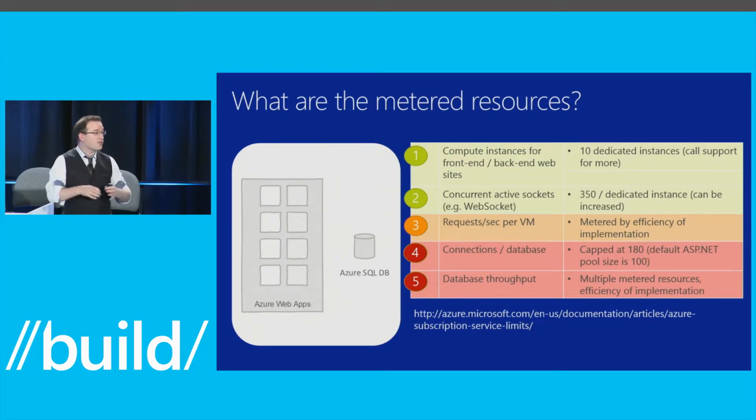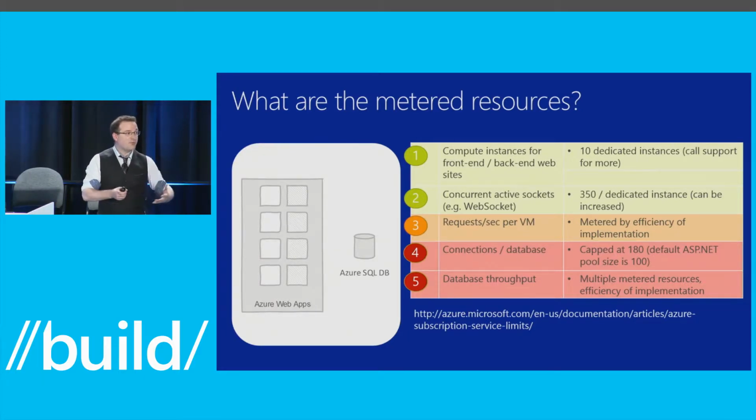OK, that's a bit of a red flag in terms of potential scalability, because I can scale up from standard P1, P2, P3, P4, but depending on whether I have particularly inefficient code, that may not be enough. A common one is the number of connections to a given database. The default ASP.NET connection pool size is 100. A standard SQL database gives you 180 connections. So with 1.8 VMs, under conditions of success, you've just blown out your connection pool.